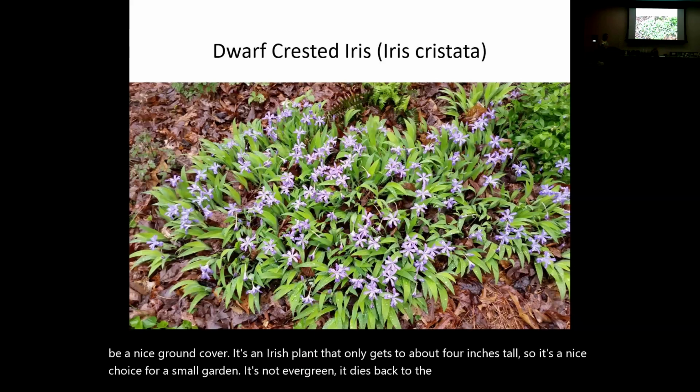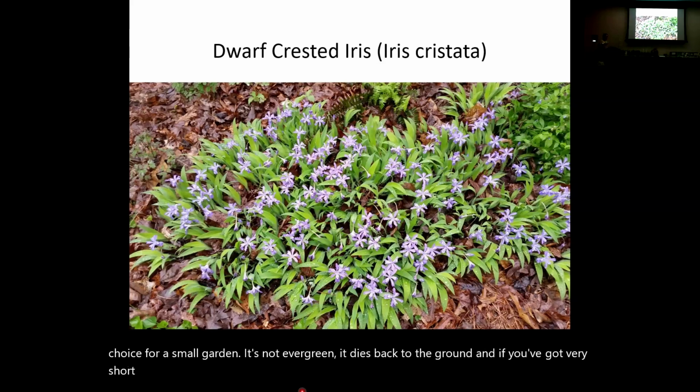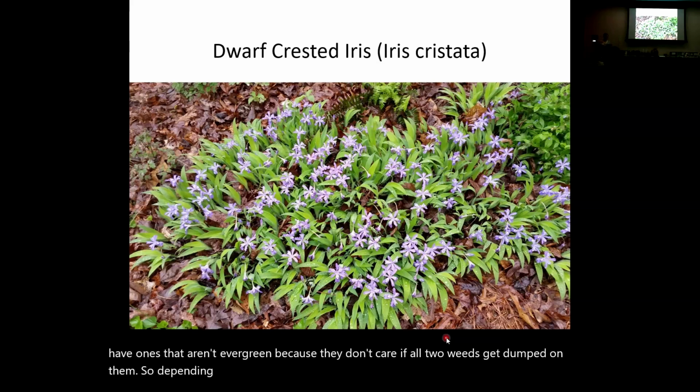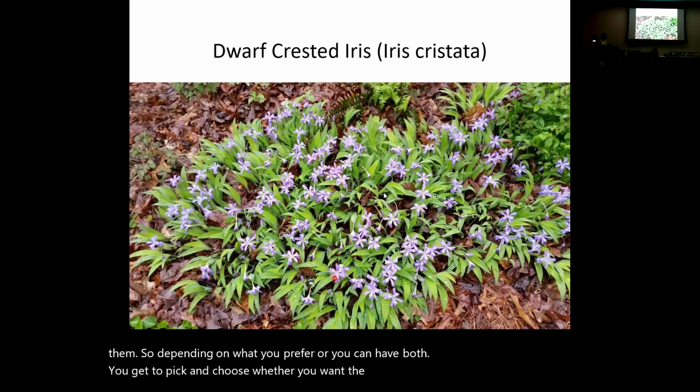And if you've got very short plants, it's nice to have evergreen ones because they stay green all winter. And it's nice to have ones that aren't evergreen because they don't care if mulch and leaves get dumped on them. So depending on what you prefer, or you could have both, you get to pick and choose whether you want the deciduous or the evergreen kind of short plants. About 4 inches tall, tolerates dry shade, it's really nice.